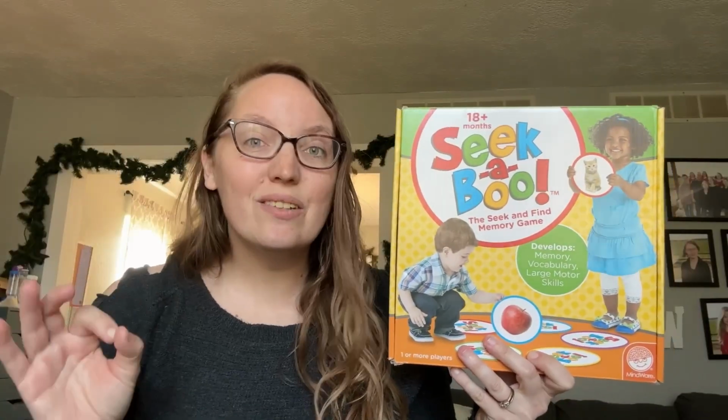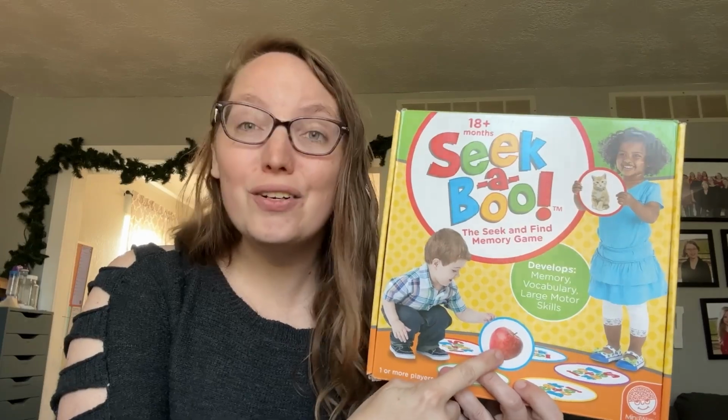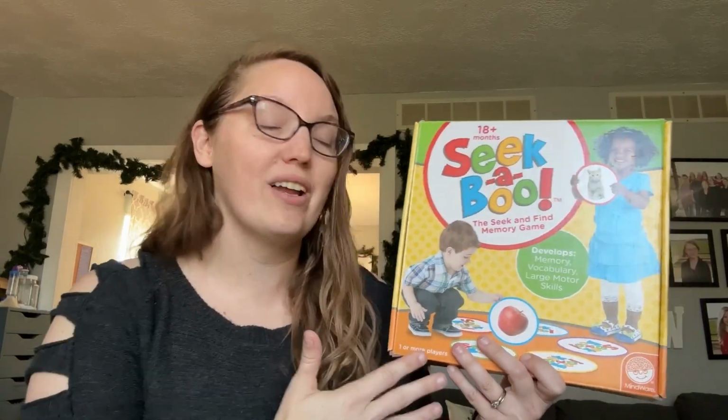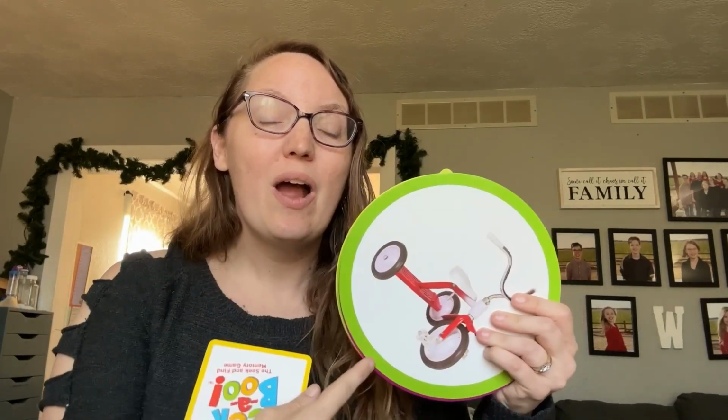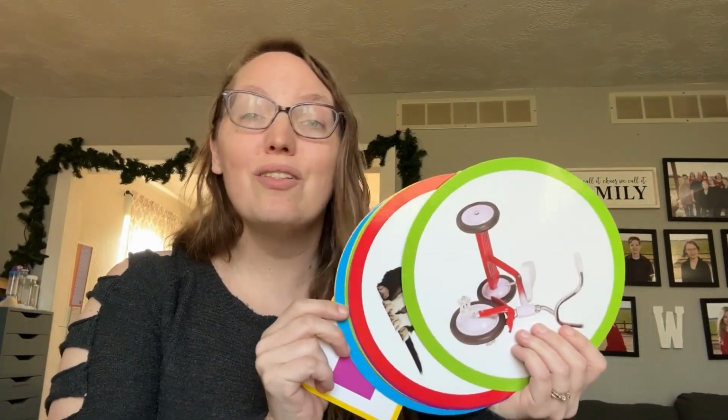For your youngest learners, Seekaboo is a great option. It has these fun colored circles with different household objects on it that your child can play in a variety of ways. You can draw a card and have them match the picture on the card to the picture on the dot, or even have them find a yellow bordered picture or a green bordered picture. There are lots of options, and the instructions have multiple ways to play that will help your child at a developmentally appropriate age be able to actually enjoy playing games. And this one involves a lot of movement, so it's perfect for those little wigglers.